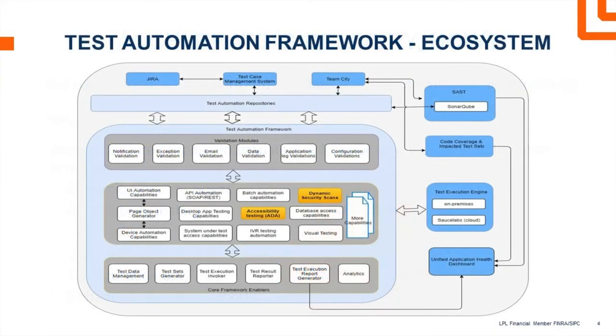This is a high-level overview into our automation framework ecosystem. The two non-functional capabilities that I mentioned sit into the automation framework along with the other functional capabilities, right? API testing capabilities, web and mobile testing capabilities. Let's start with the capability of security scans. Security scans are very important to identify the security vulnerabilities and address them before the code hits the road.